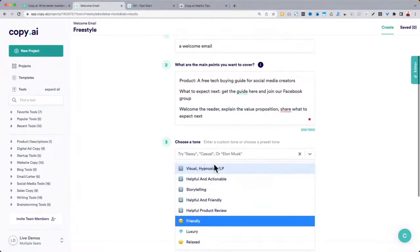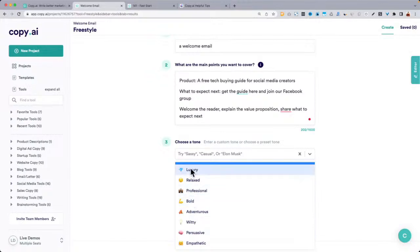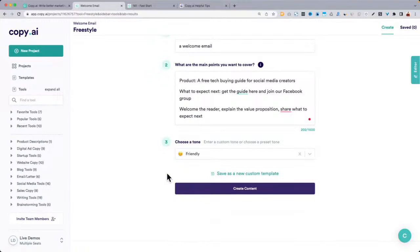So tone here, friendly. You can make up your own tones, but the defaults here are really handy. So you can just pick a tone that matches your brand if you find one that works. If you're not really sure, just go with a friendly tone that's nice and neutral.